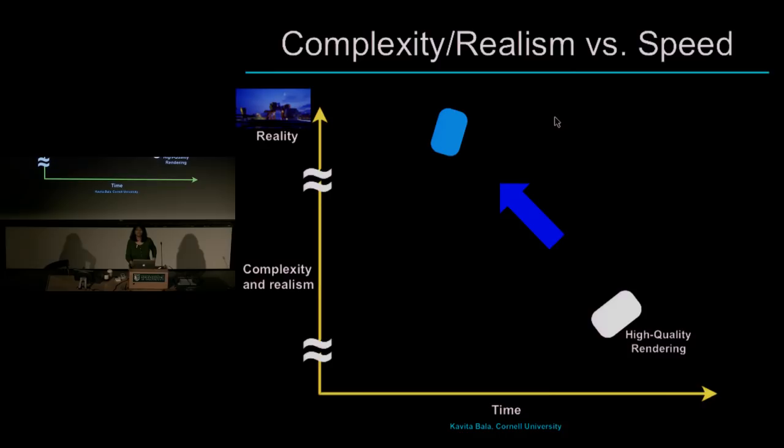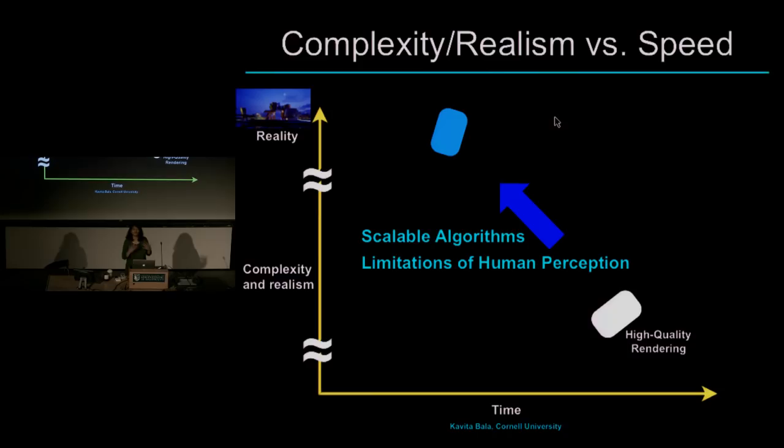And why would I believe that that is possible? One is that we have to develop scalable algorithms that make that happen. So that's possible because we're going to make it happen. But the real reason is because there are limitations to what human beings can perceive. And that's really the one that we need to exploit to achieve the scalability. So it's scalability with respect to the complexity of the scenes that you're sending in. Okay? And the kinds of limitations I'm talking about, I'll explain more later.